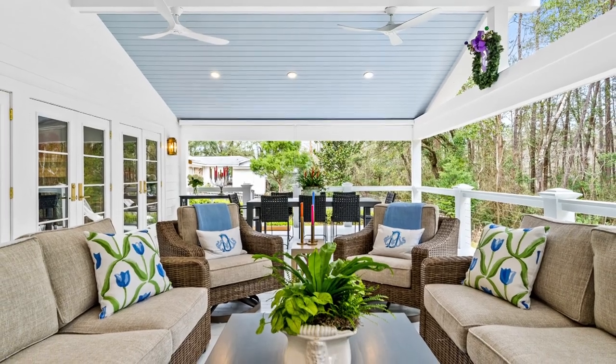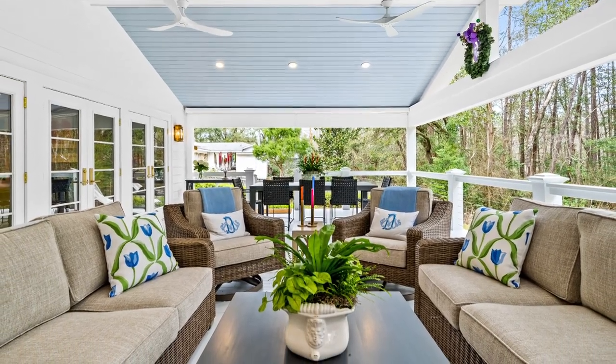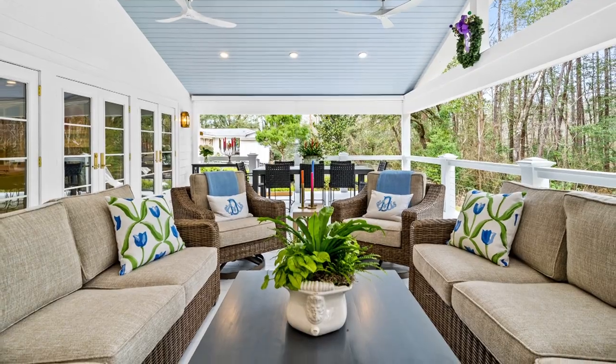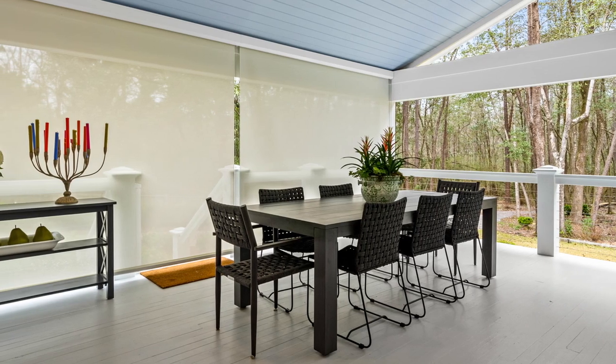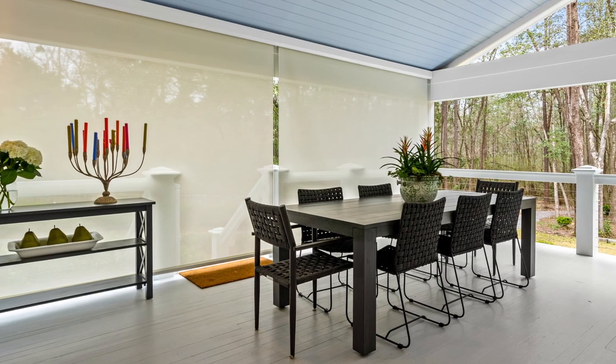A grouping of comfortable sofas and chairs provides an ideal seating area, with fans overhead to keep cool, and a large brick fireplace for when nights turn chilly. In the spacious dining area, shades were installed to help keep the sun at bay.